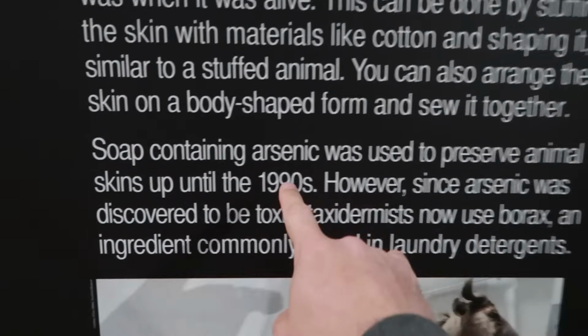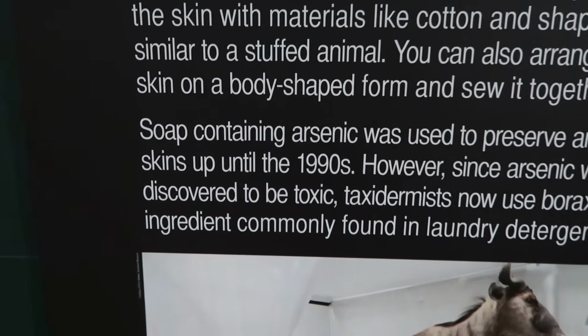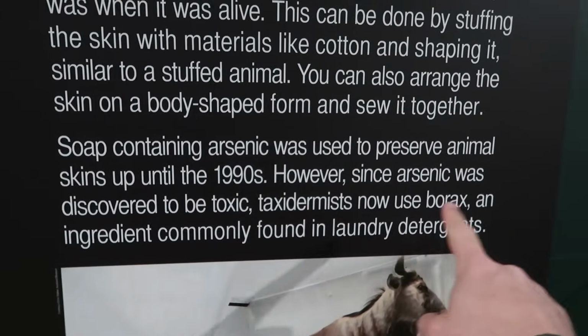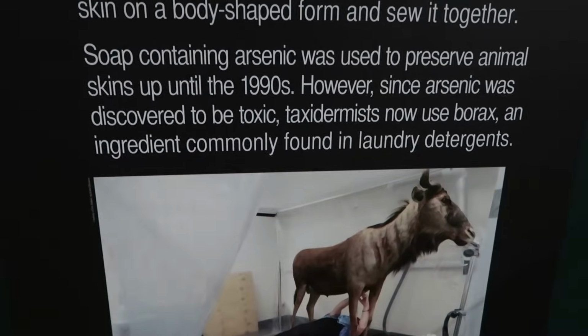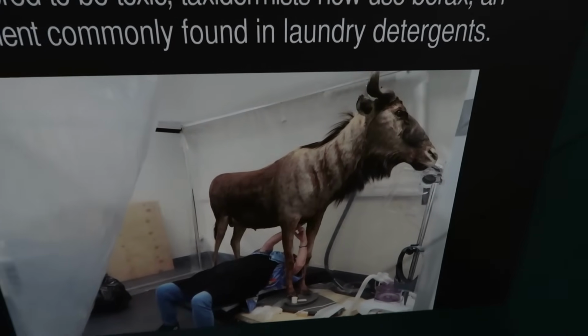Now they discovered in 1990 that arsenic was toxic. I think they might have known before then. But it says taxidermists now use borax, which is in laundry detergents. So instead of killing you, it just makes your laundry nice and clean.